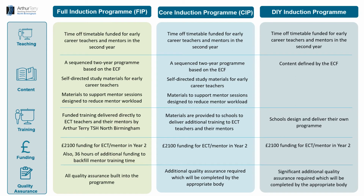What schools do need to bear in mind if they choose the core induction program or the DIY program is that there will be additional and much more substantial quality assurance required from appropriate bodies, as appropriate bodies now have the new role of checking that schools are covering everything in the ECF framework. That is likely to mean there will be a significant additional cost to schools, as appropriate bodies will need to pass that cost on. Whereas with the full induction program, the QA mechanisms are already built in, so it isn't any issue.